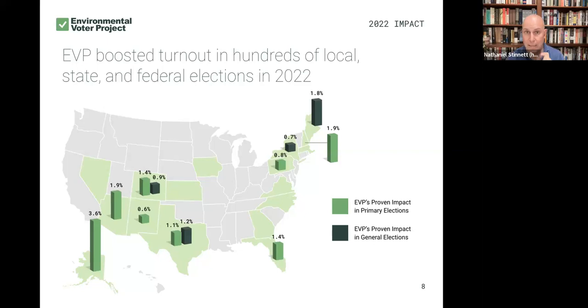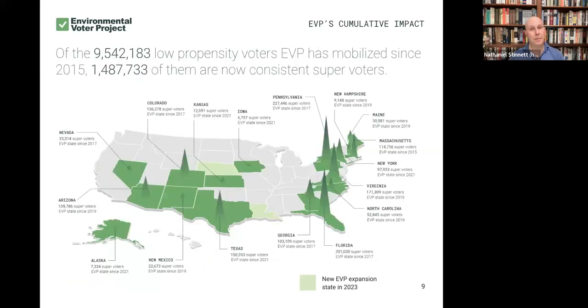These are big numbers in the politics business. Big numbers. We're enormously proud of that and enormously grateful to the many volunteers and donors who are here today joining us for helping us achieve these numbers. But even more importantly is that over time, even if we are not able to precisely measure our impact in a particular election, we're still creating more new voters. We just can't prove it.